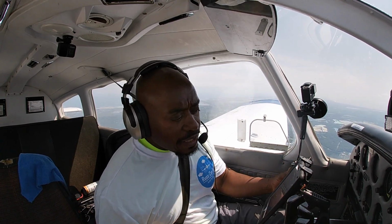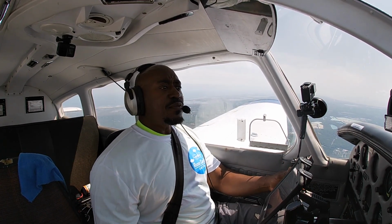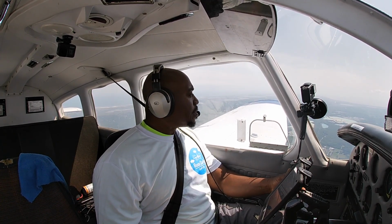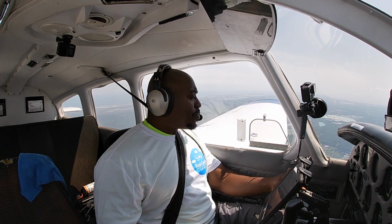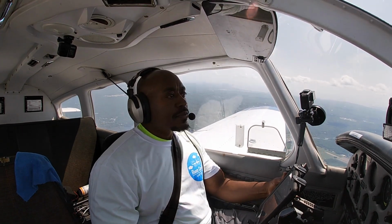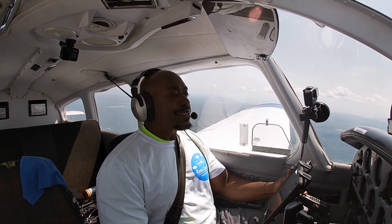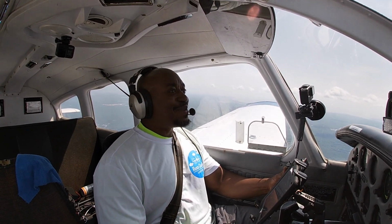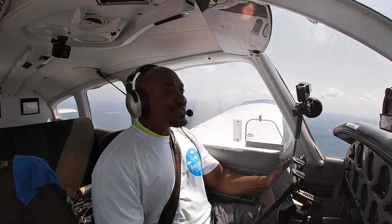We're going to stay on the right tank for now, and then we are just going to fly on that tank until we get to the northeast, but then we'll switch to the left. Oh, yes. A little bit of wind there. What would flying be without a little bit of wind, right? I mean, that's what it's all about.